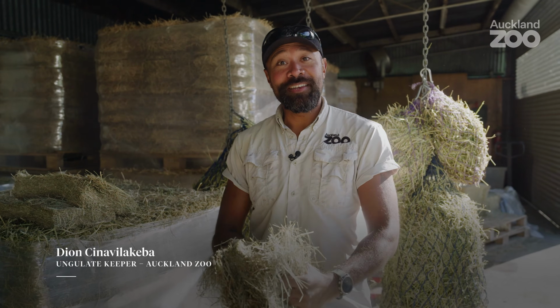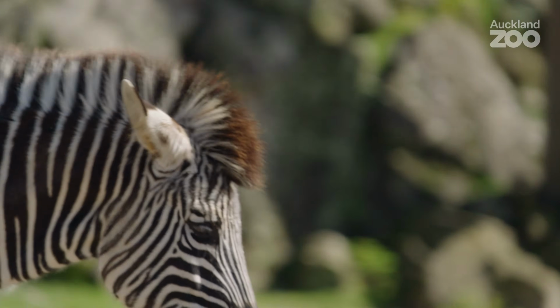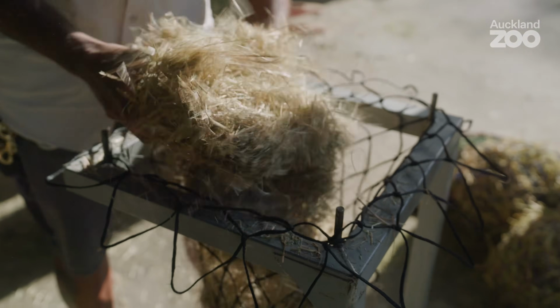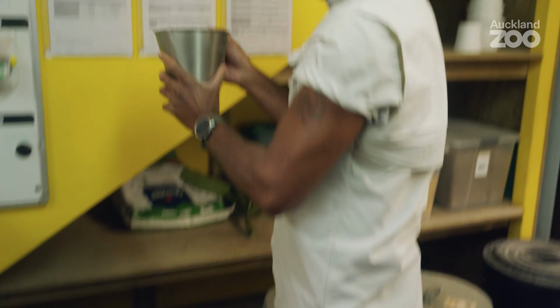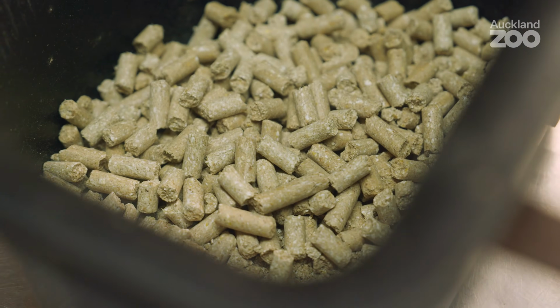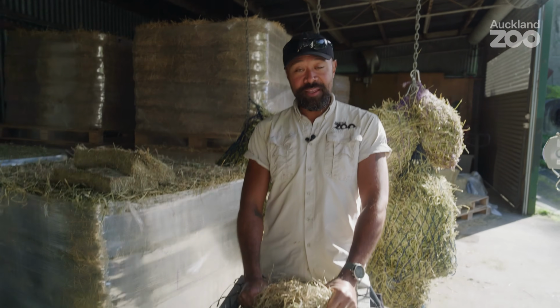I'm one of the ungulate keepers here at Auckland Zoo, and today I'm going to be showing you how we feed the zebra. We're feeding the zebra hay. They also get a pellet selection, and within those pellets is a bunch of different types of nutrition. They get that for their breakfast. And then 3 times a week, our lovely volunteers provide us with some fresh cuttings of grass. So I'm just going to be finishing putting this hay net together, and then we can go out and feed the zebra.